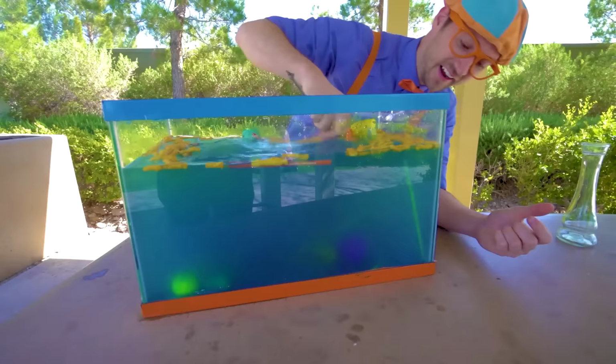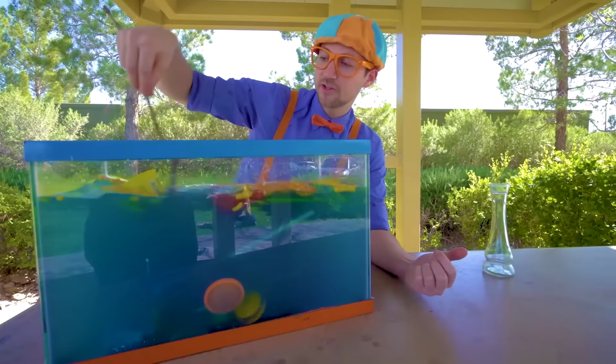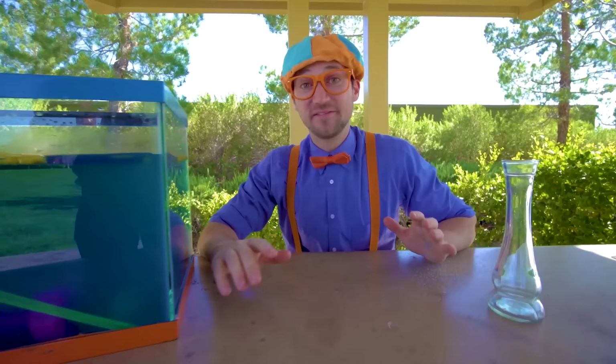It's so fun to see what sinks and what floats. Wow! This blue water is like the water you see in the Bahamas or Thailand. All right, well, this is the end of this video. That was awesome doing this science experiment to see what sinks and what floats.